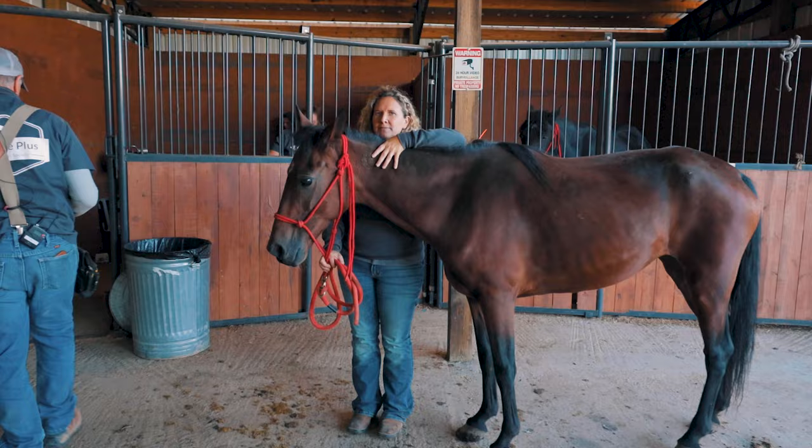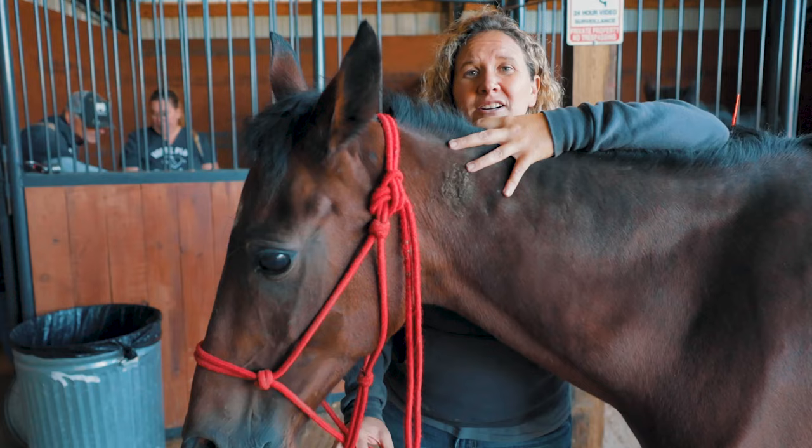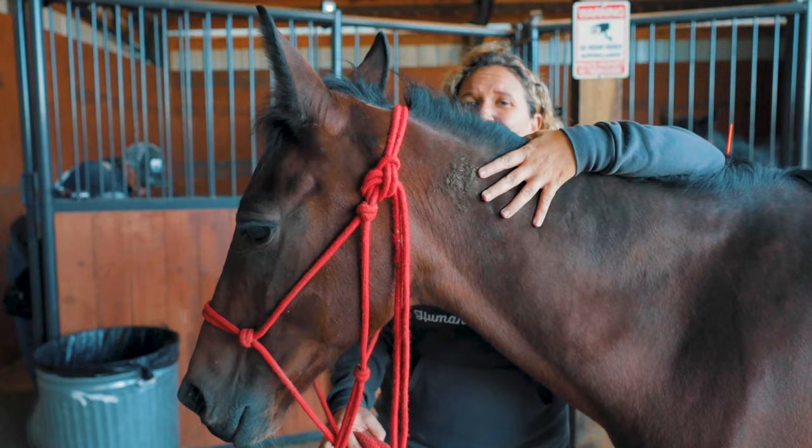The horse we gave medication to earlier that was having an extremely hard time breathing, it's getting worse. You can see her jerking when she's trying to breathe. Her whole body almost does a spasm when she's trying to breathe, and she's really suffering.